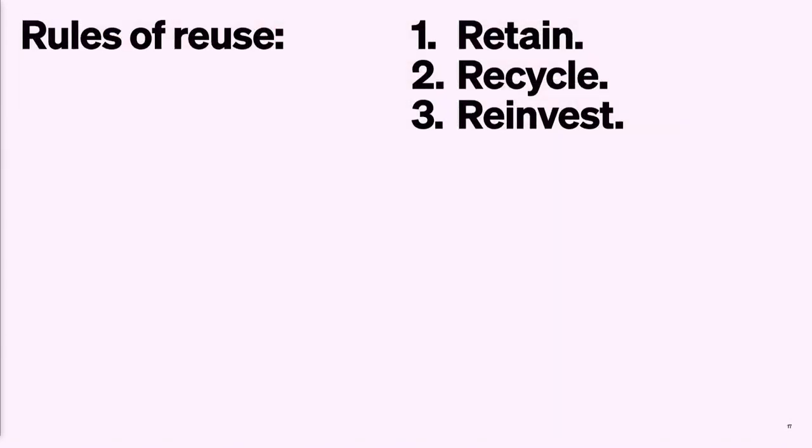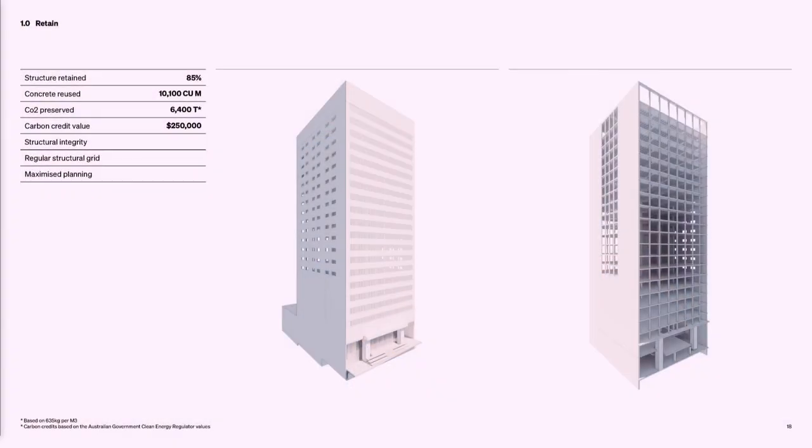If I take a step back, and I think we all like alliteration, so our version for adaptive reuse is retain, recycle, and reinvest. So first of all, what can we retain? As Reade touched on, not everything in the current building has value for this project. The facade is tight, it's not performing well. What we can hold value with is the structure. So by retaining over 85% of the existing structure, we can hold 6,400 tonnes of carbon in the building. So that's obviously not just avoiding it going to landfill, it's actually holding the building, and then we don't have to reproduce it to recreate as another structure.